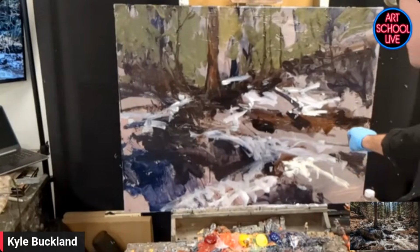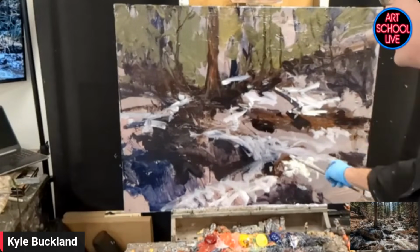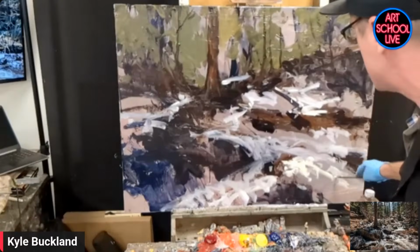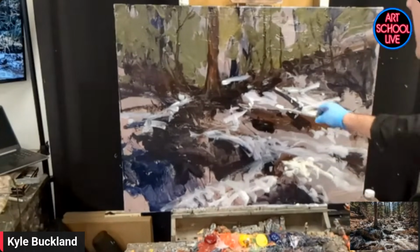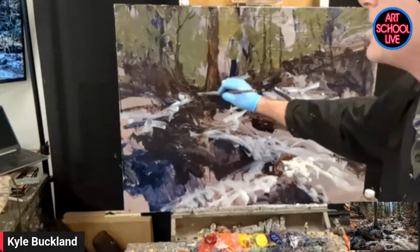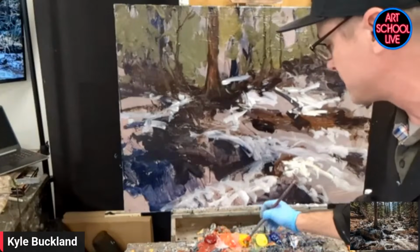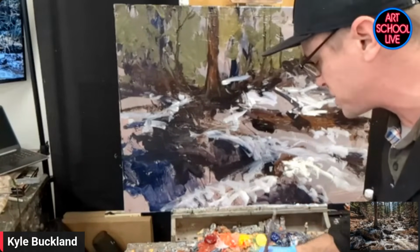Yeah, it doesn't take much, and that's what you'll find when you're painting large like this, you can be very expressive, and it can be so effective because your brain is so good at filling in the gaps, right? So we're already starting to sense that there's sunlight hitting some of these rocks out here. Even bringing in a little warm tone will make that suggestion more apparent.